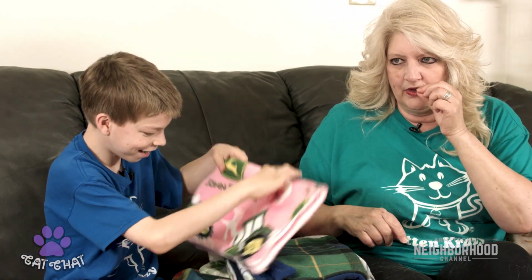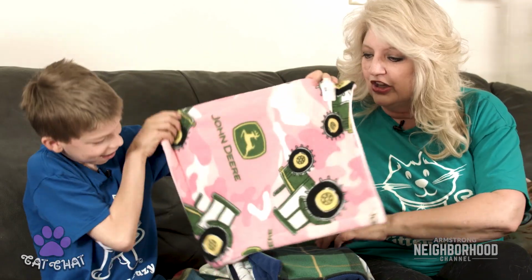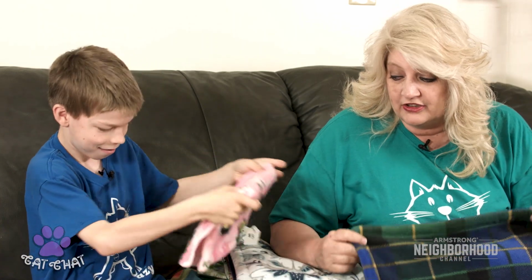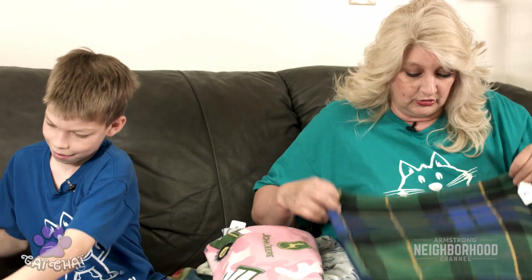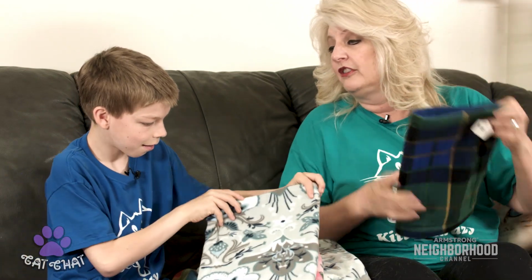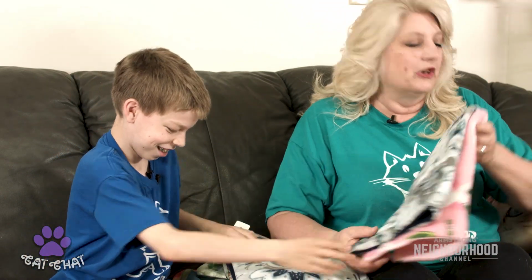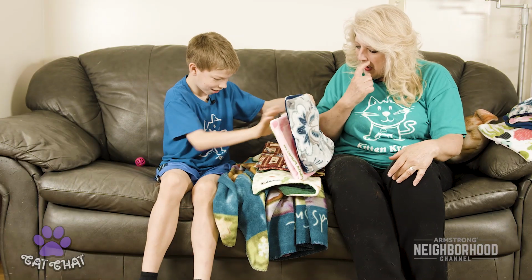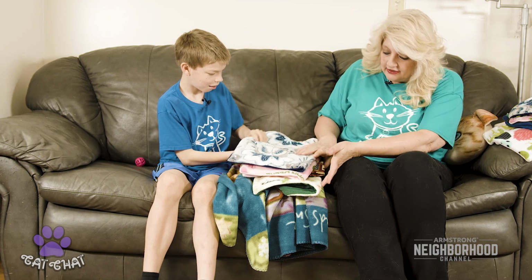A John Deere one? I got hair on my lipstick. John Deere, pink John Deere. Oh, so yeah. Girls can drive John Deeres too. I, in fact, have a John Deere lawnmower, and I do like to drive it, but my husband likes to drive it more. So I'm only allowed to cut the grass when hubby's traveling.